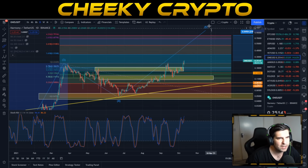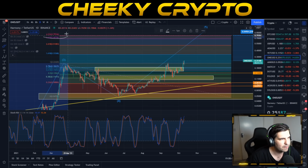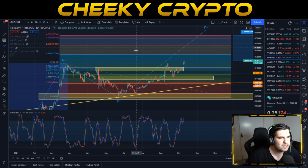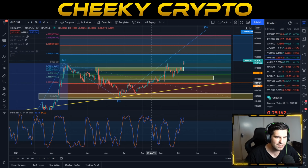Now, it is, of course, a little bit from there going up to that dollar level. So we can, of course, wick above that 4.236. But again, I think we won't be really pushing past $1 unless something fundamentally changes or something absolutely massive happens to the Harmony protocol that sees a new level of adoption.